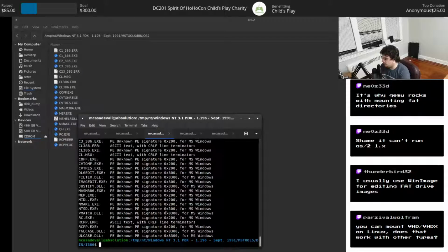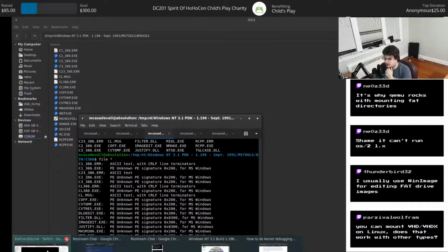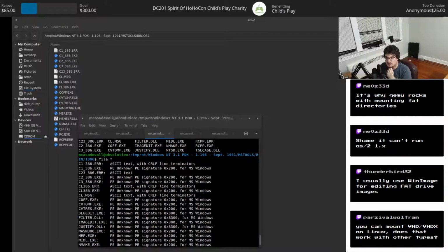Okay, so these are for Windows NT. Interestingly, they actually have a version of the NT debugger. And what the heck am I listening to on this background music? Let's choose a different track. That's better.